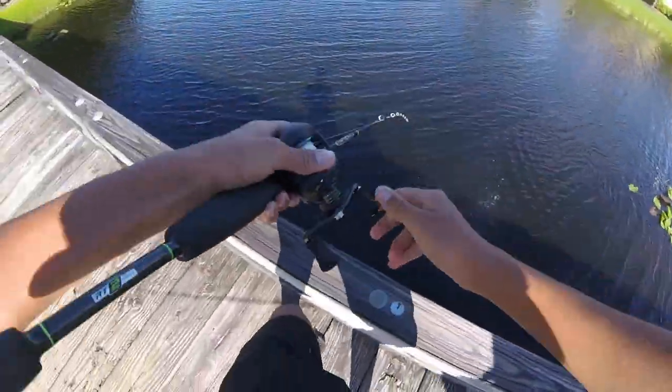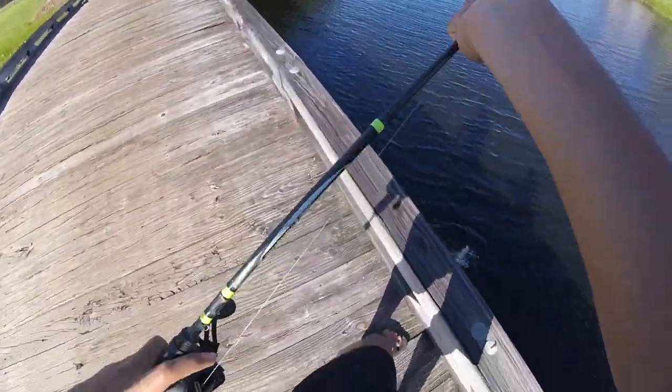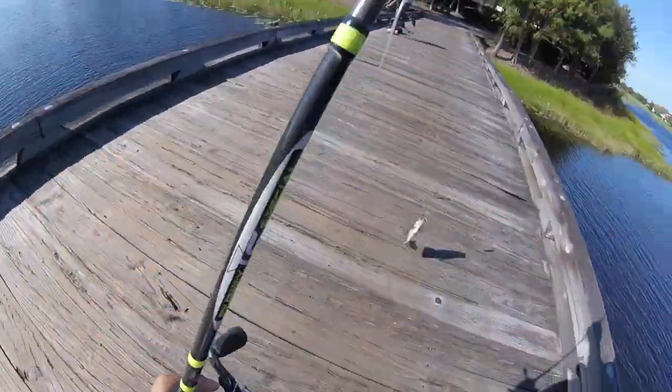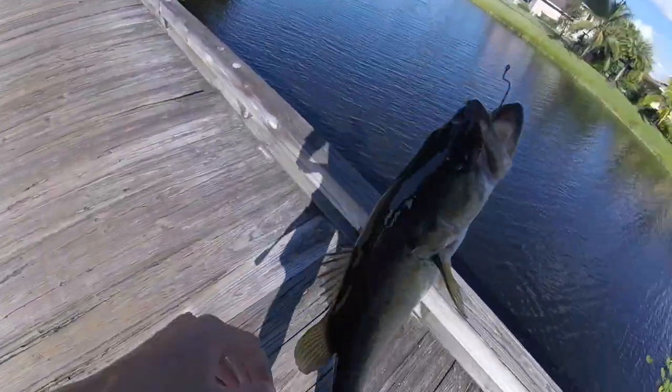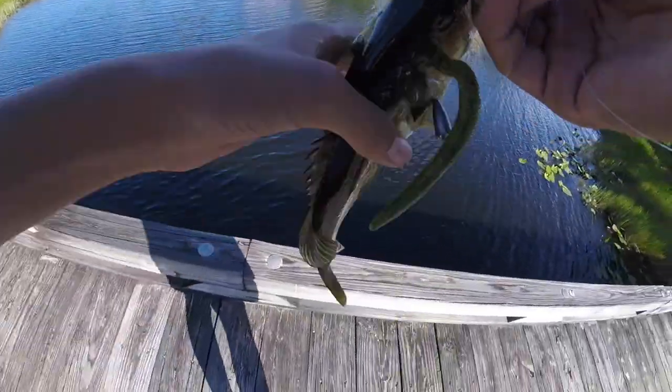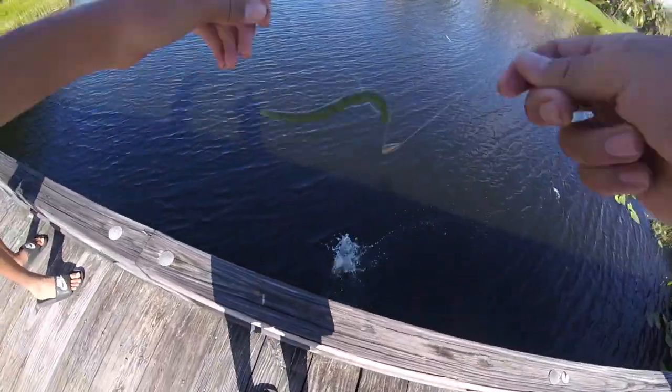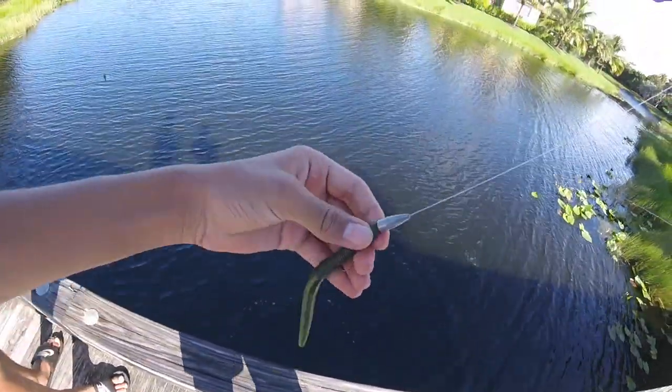There was like a 6-pounder. Oh my God, Kenton, you need to hurry up. You need to hurry up. There were 6 bass chasing my Senko. The smallest one ate it. Guys, that was insane. All right, little bass. I got to throw him back quick. There were so many fish chasing my Senko. I casted there, I was reeling straight in, and like 6 fish were following it.